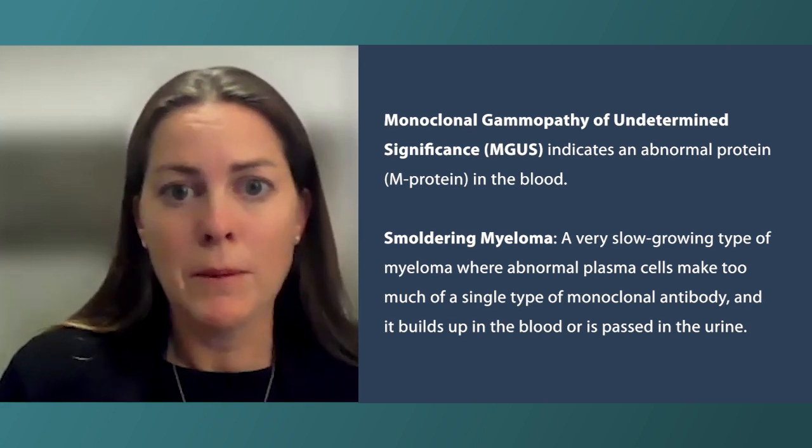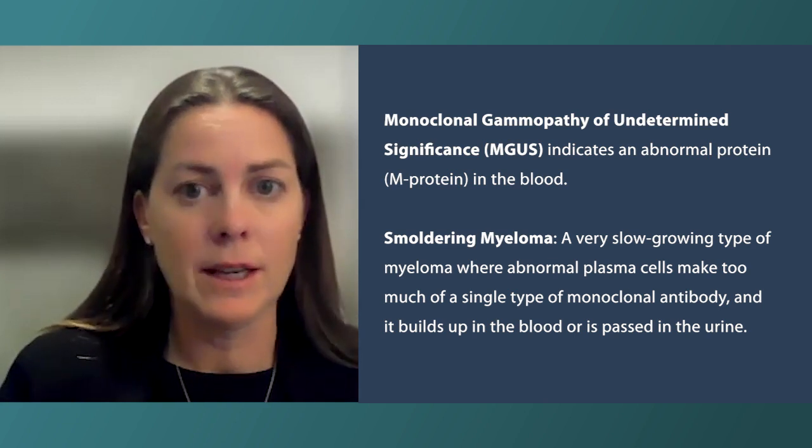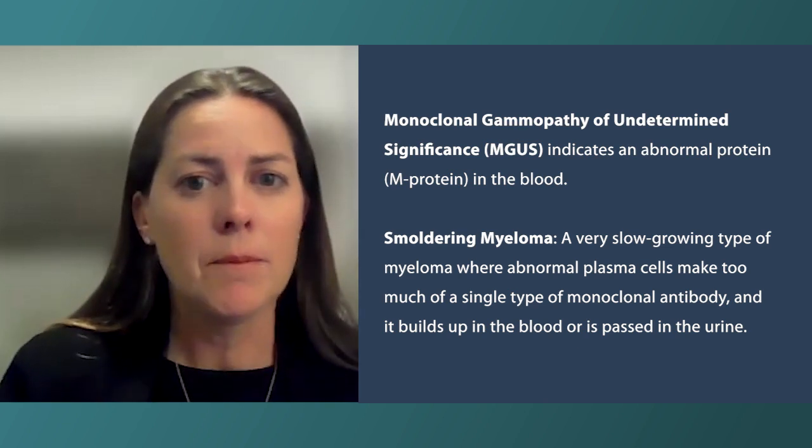And sometimes your primary care doctor may notice that your total protein is elevated and send that test, or there may be other things that tip them off. Perhaps the kidneys are not where they used to be. And so that test is sent. And that's the first tip off that someone might have a plasma cell disorder.